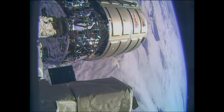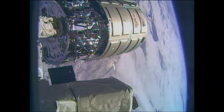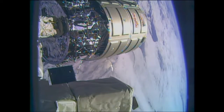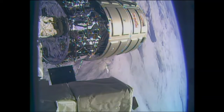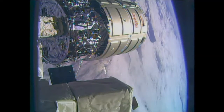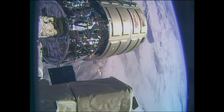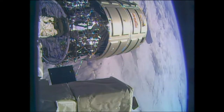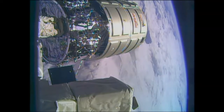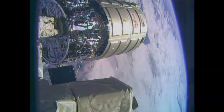So the team here in Mission Control reporting release is in progress. Should be seeing that separation very shortly. So Dan, the snares are now open. First they had to release latches. There's actually sort of extra latches that give power and data between the Cygnus and the space station. Those were released first, and then the snares. So it's officially free, and the crew will back the arm away.